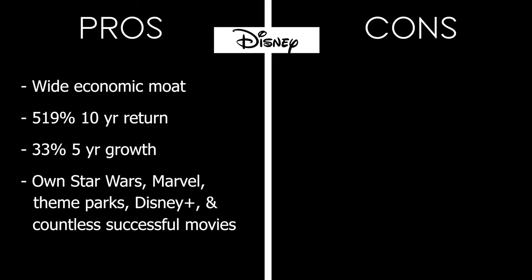Some of the other things that we like about Disney is that they own Star Wars, Marvel, and all the Disney theme parks. They just launched Disney Plus over the last couple of years, which we and our kids watch. And they have a lot of great series and original content that they're providing too. Right. Countless successful movies over the years. And not to mention Avatar, the top grossing movie ever. And I believe Avatar 2 is coming out maybe this year. And then I think Avatar 3 is coming out either next year or the year after that.